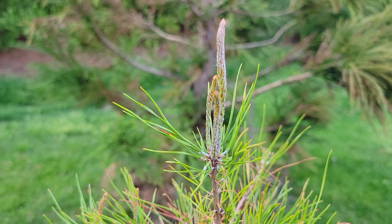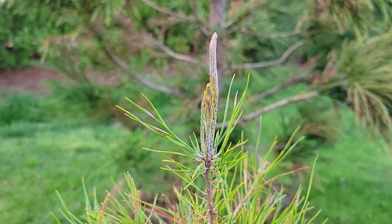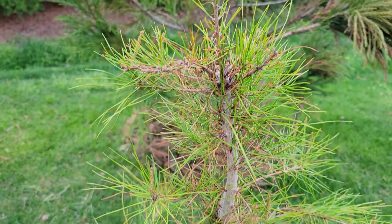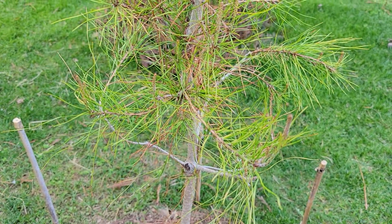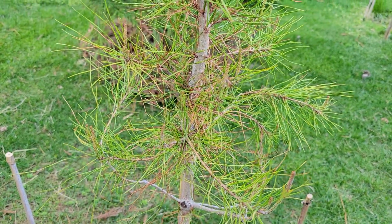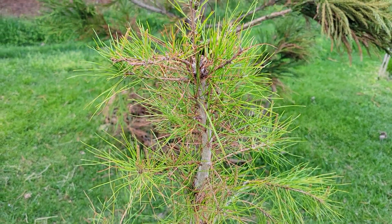Looks like it's starting to put on new growth at the tip already. Here we are at the very beginning of April. It's already got that much growth, so I'm expecting big things from it because it seems to be pretty aggressive in growing. It's in a partial shade location because this pine is known for being able to tolerate more shade than most other pines. So I'm counting on its ability to do that based on where it's located.